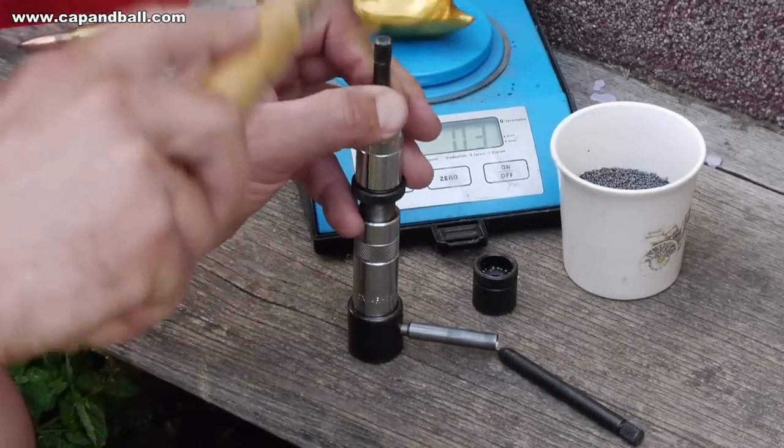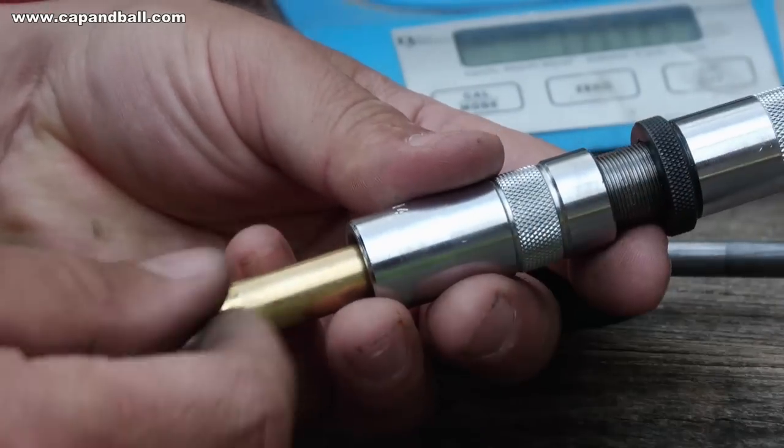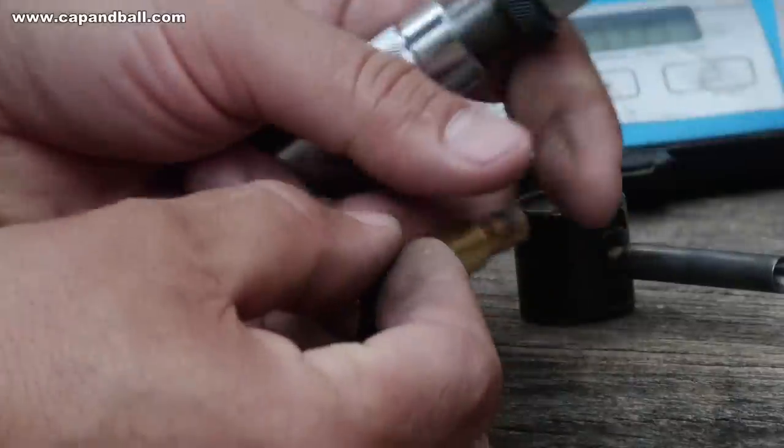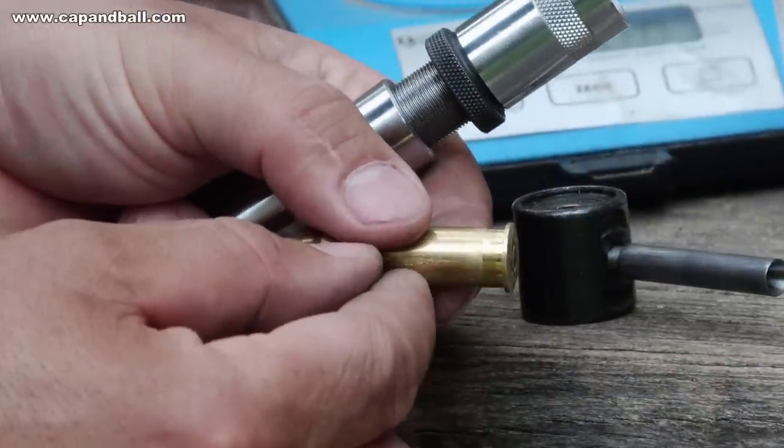You need only a few gentle hits. Don't overdo it, as the primer can go off. For saving your eyes, always wear safety glasses while priming. Check if the primer is flush with the base of the case.